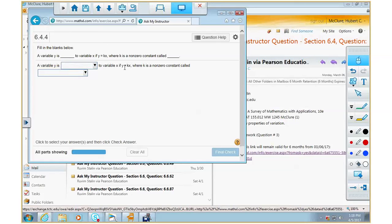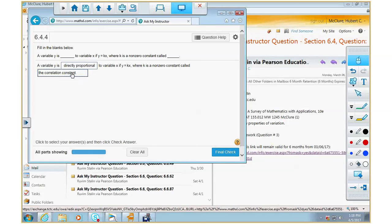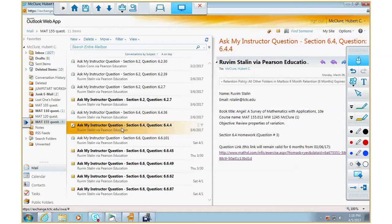Okay, y is equal to k times x, that's directly, and where k is a non-zero constant called the correlation constant. So that's not a test question. Every question we've done is a test question. This is 6.6. Okay, y'all want me to go to 6.6? All right.